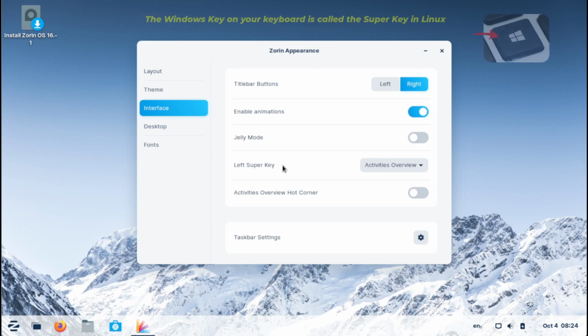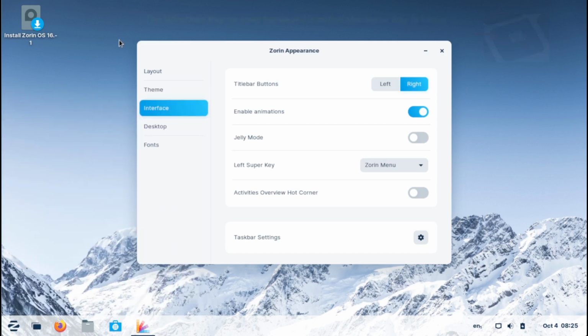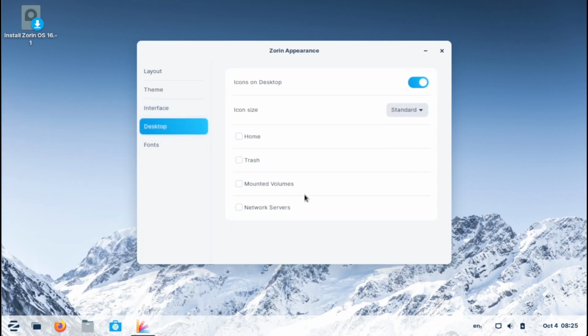The super key here is the Windows key on your keyboard, and you can change it to do something different. You can just simply show the menu. So when you press the Windows key, you will see this menu pop up. And then on the desktop, if you want to have a recycle bin, you can click on this. So that trash bin will appear just like Windows. And if you want to have a home button, you can have a home button here. So these are some of the customizations that you can do, very highly customizable.